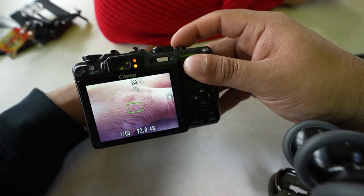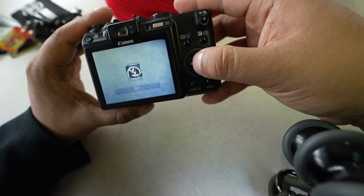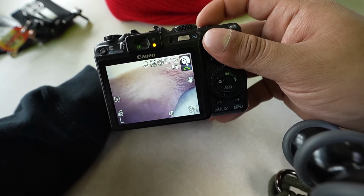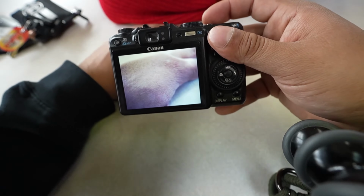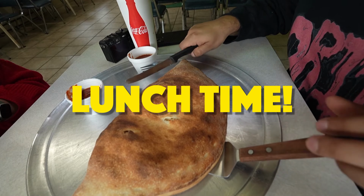Oh, I look so wrinkly. Alicia. This thing makes my hand look so old. It's because you don't put sunscreen on. Emotional damage! These are cows.